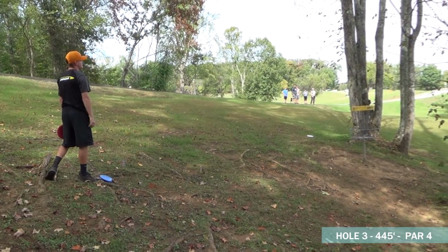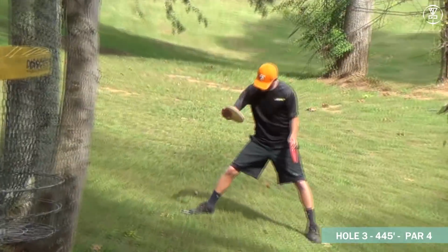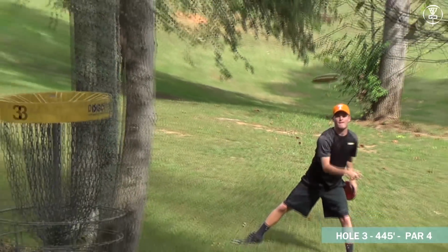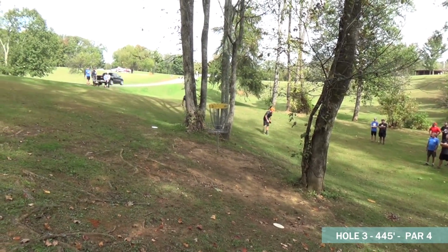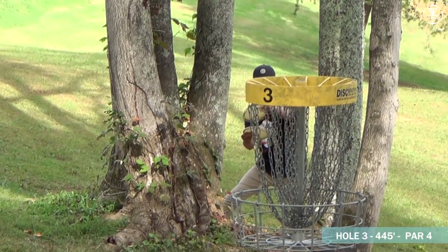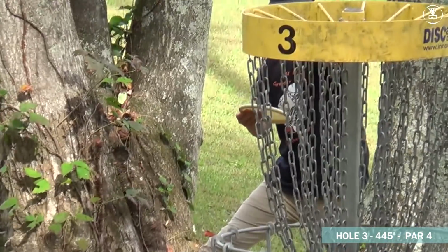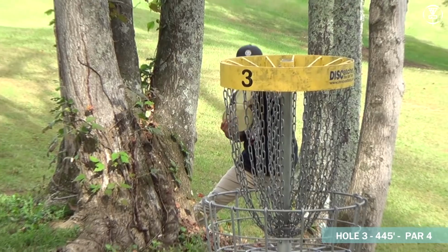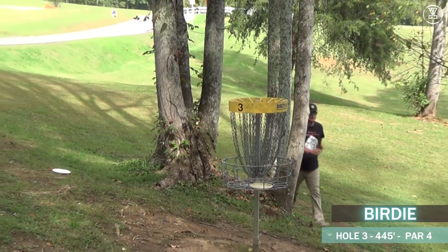First tournament, unfortunately went down the hill there. Now he's got a comebacker for a par. Hate to see that kind of break right there. Through the trees. That's kind of a tough putt. I actually had the same exact putt during this tournament. He made it, and I did as well.